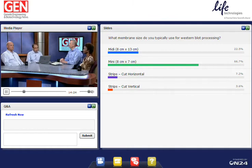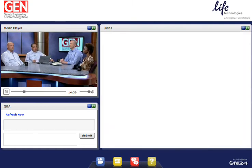Looks like a majority of people, no surprise, are using mini-sized blots, about two-thirds of people. And next up, we have midi-sized blots, and then a smaller portion of people cutting their strips either horizontally or vertically. So, interesting. Great. Well, thank you for that.